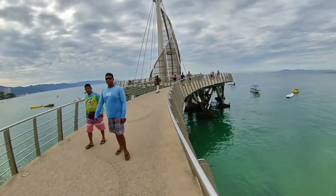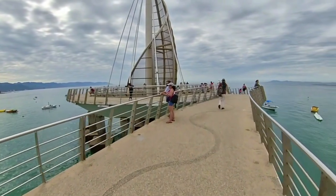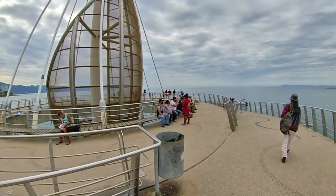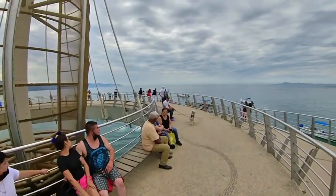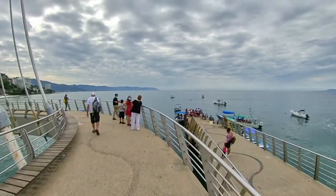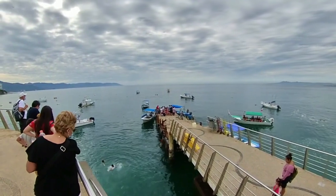Let's take a walk at the pier itself so you can see it. And of course, on the opposite side of the pier is the actual pier. This is where all the water taxis that head south take off. And you can see this happening literally right now. People either embarking or disembarking from a vessel.